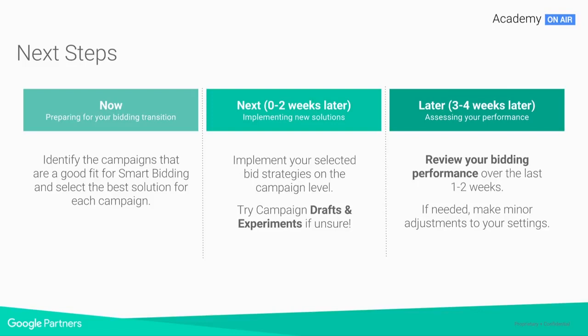Again, as Erin said, if drafts and experiments is something that you're interested in, for doing a head-to-head comparison, talk to your AdWords representative about getting that set up, or if you're interested in doing that yourself, feel free to do that as well. It could be an interesting way to do a head-to-head comparison if this is your first time using smart bidding and you want to run an experiment to see the results. And then once you've implemented everything, give the system those 2 initial weeks to go through a learning period. Sit back, don't touch it, and let the results happen. And once we've hit that 2-week learning period, the system every day will just continue to learn more and more, to get smarter and smarter.